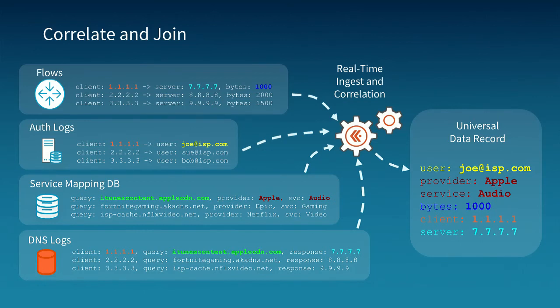Then the second data source is an authentication log, maybe from DHCP or a Radius server. And this gives me associations between client IPs and a username. So now I know which user is associated with that flow. And then I can use 2 other data sources. One is DNS logs.